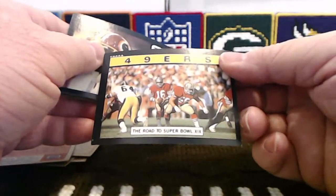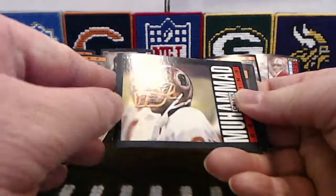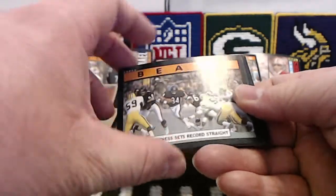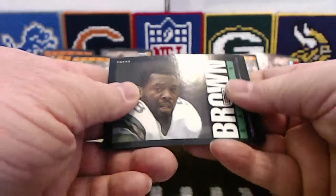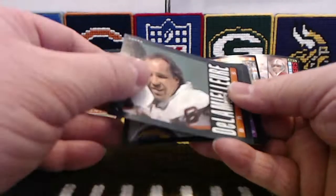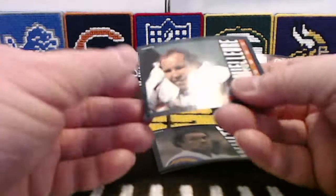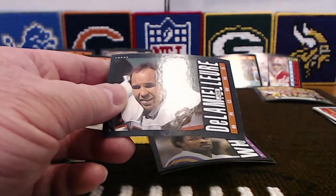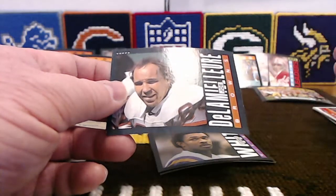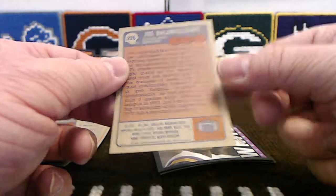That's actually really cool. A little bit of a print error down here and right here, but still. You got that with Topps back in the 80s. Calvin Muhammad. Another Walter Payton with the Bears team card. The Bears. The Bears. Greg Brown. We got Joe DeLamielleure. This is his second year card, which is weird because he began his NFL career in 1973, blocking for O.J. Simpson with the Buffalo Bills. But he didn't have a rookie card, an NFL football card, until the 84 Topps. So in his 11th, 12th season in the league, this is his second year card for Joe DeLamielleure.